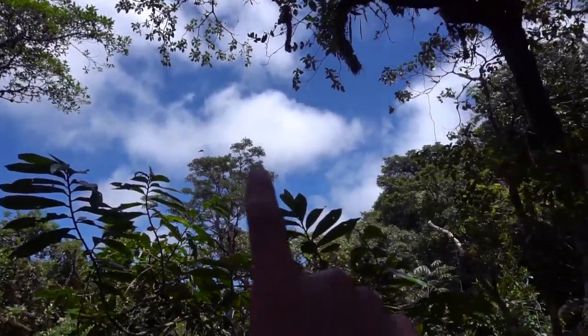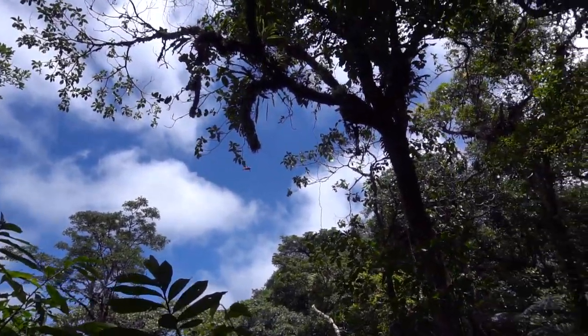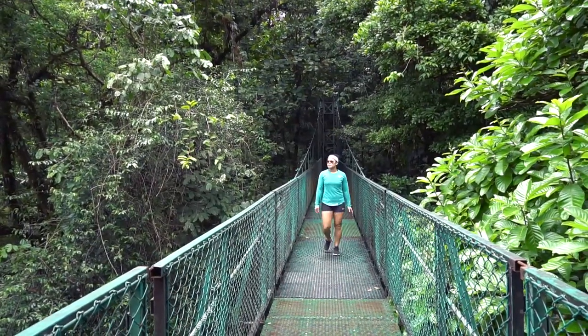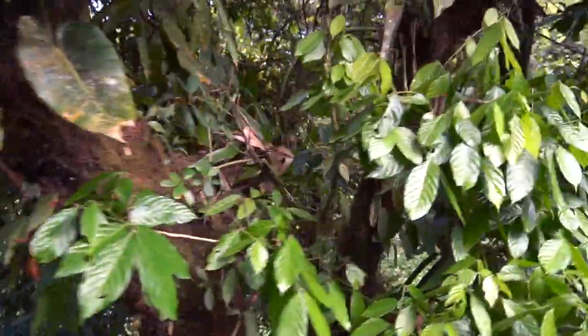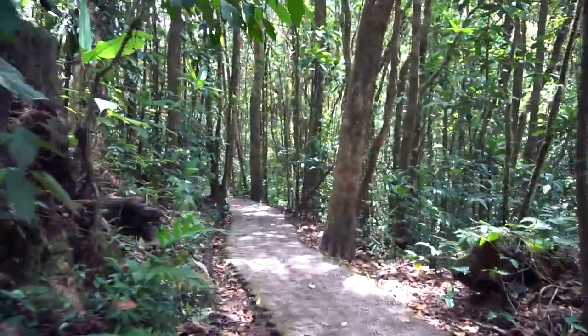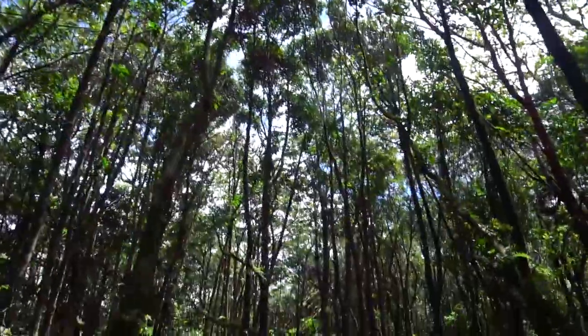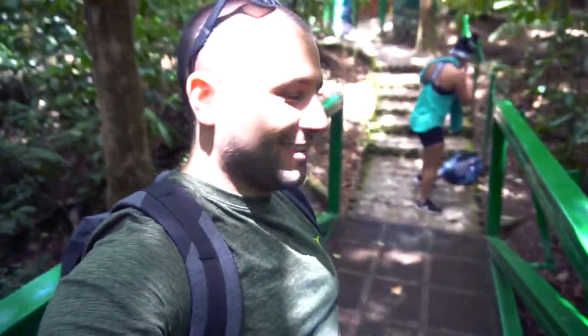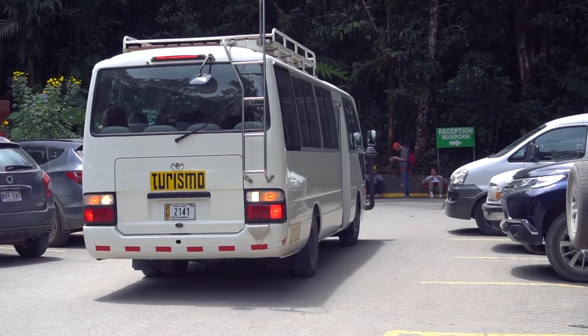Final one for the day, so we better enjoy it. He's doing a Superman head first. Look at that. Yes, you can. Final tiny bridge before we leave. Yeah. Oh, well, that's it.